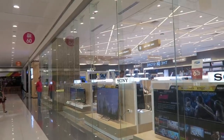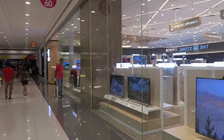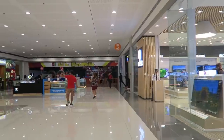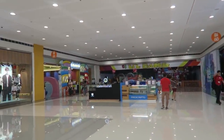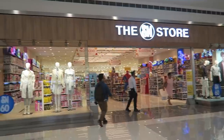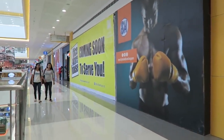Appliances, your televisions, air cons, ranges. And a little bouncer down on the end. Another gaming area, another playland for kids. The SM store. I will walk up this side and see what's up this side.